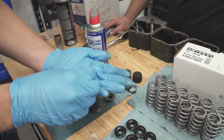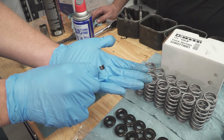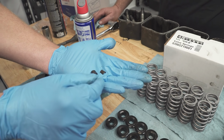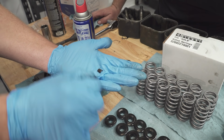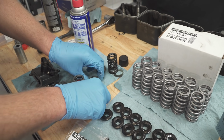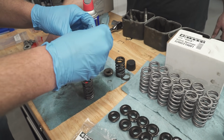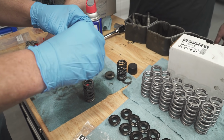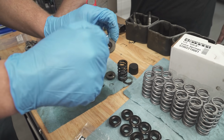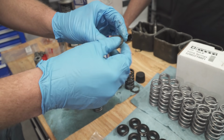Let's compare them to what we're going to replace them with. So this is the stock hardware. This is what we're replacing it with. So much heavier duty, much stronger. The reason we want to do this is that as you get more and more RPM, these will start to actually pull through. These little guys will sit in here, and the valve will actually start pulling it down further and further. It'll pull through. It'll actually crack these bases here.